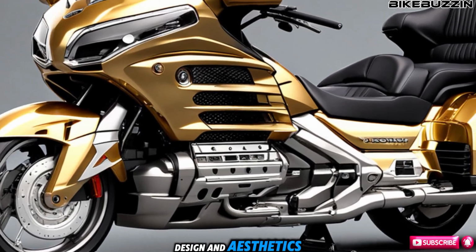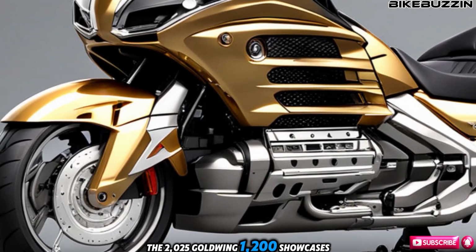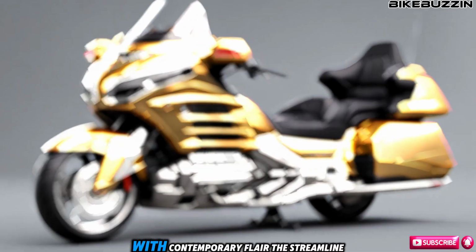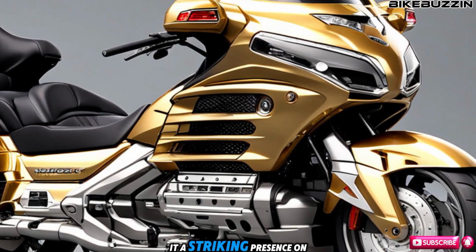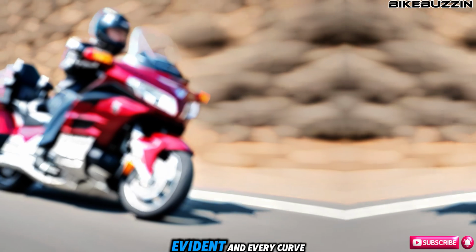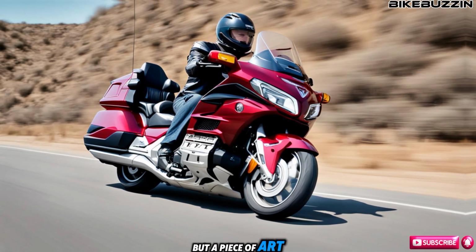Design and aesthetics. The 2025 Goldwing 1200 showcases a sleek, modern design that blends classic touring aesthetics with contemporary flair. The streamlined body, bold LED lighting, and refined color options give it a striking presence on the road. The attention to detail is evident in every curve, making it not just a motorcycle but a piece of art.